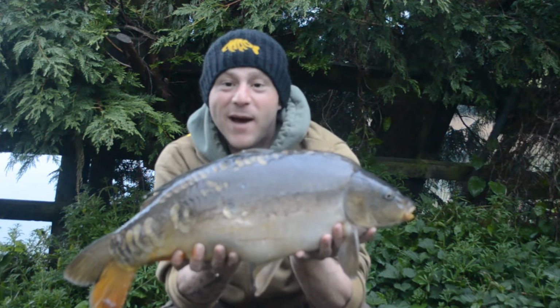There we go, I'm just getting back. Morning everyone. Right, so it's my last morning now. I've literally got a couple of hours left. I've got to be packed up by 9 o'clock. It's looking quite promising for a bite actually. I've seen quite a few fish moving in and out of the reeds, a few in open water as well. So yeah, I've had the odd liner. It's looking really good for another bite or two before I leave.